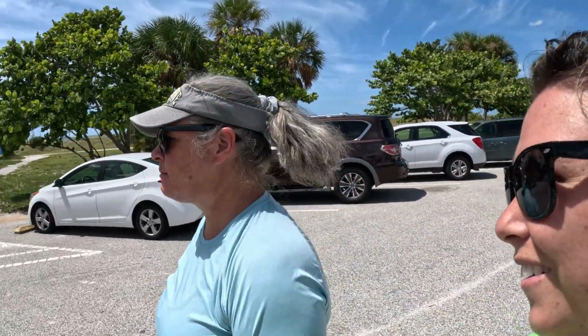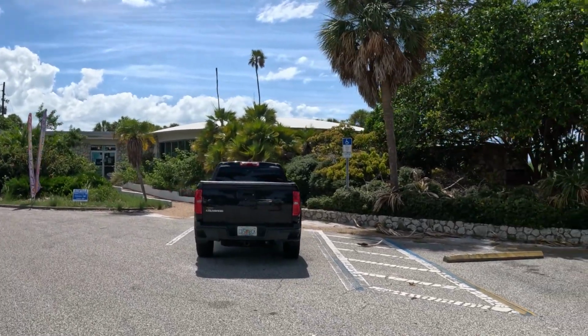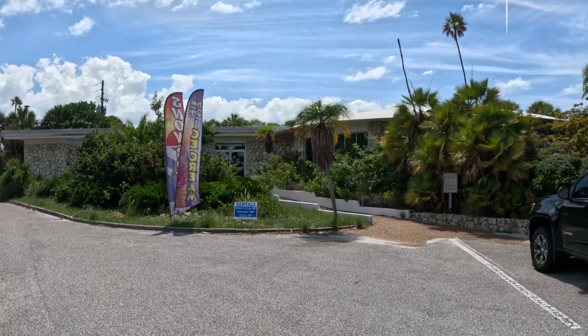All right, so we are actually camping at Fort De Soto, me and Audrey. So we want to check out and see what the fort is all about. All right, so this is also a beach access as well. They got ice, snow cones, an ice cream bowl. I haven't had a snow cone forever.